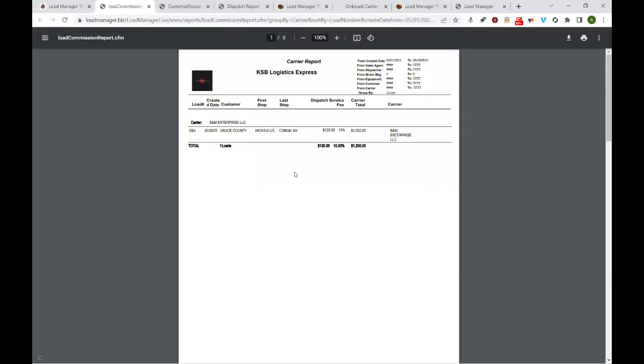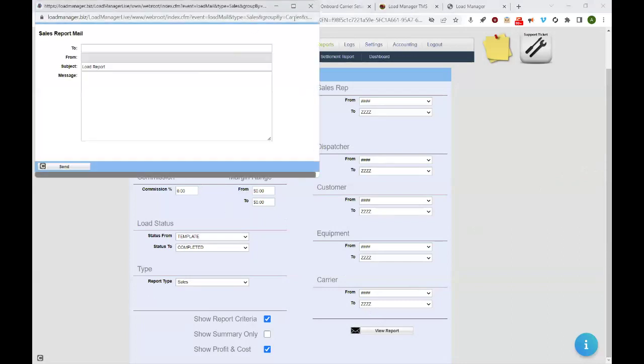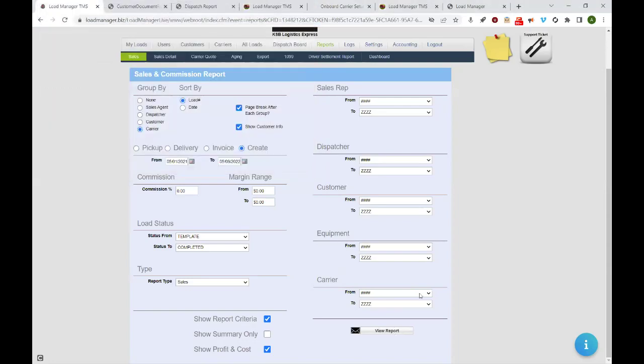Now, it can take a moment for the system to populate, but as you can see, here's an example of what this report would look like. It has your logo here with your company name and your carrier's information. It tells them how many loads you've dispatched for them, your dispatching fee, the percentage, and the carrier total. You have the ability to email this directly from Load Manager to your carrier, or you can download the report if you prefer. And it's that simple to send them a settlement or invoice for your carriers to get paid your dispatching fee.